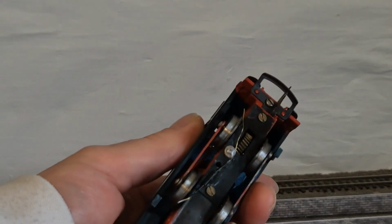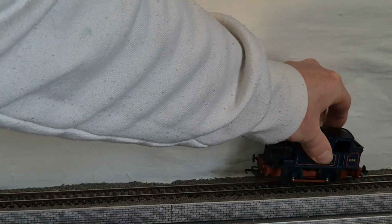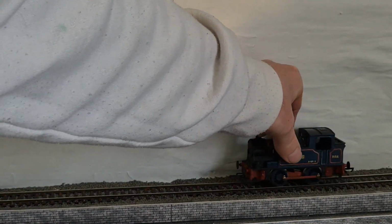Now let's try the NCB number 4. This will be interesting because of the way that the contacts are, but here we go. Oop. Oh, look at that. Let's see if we can get it to go a bit slower.